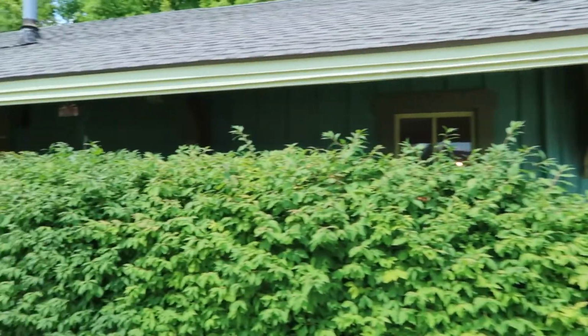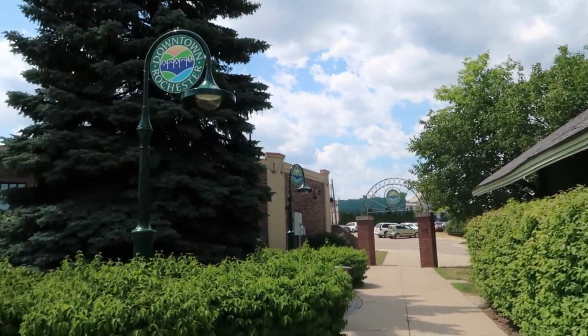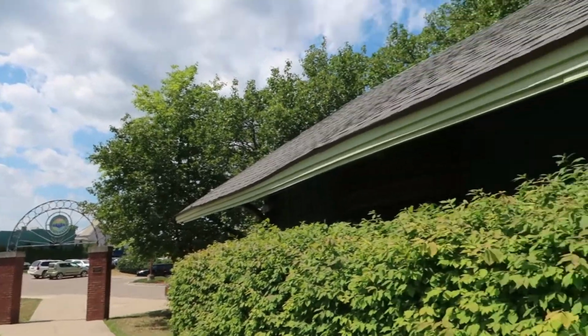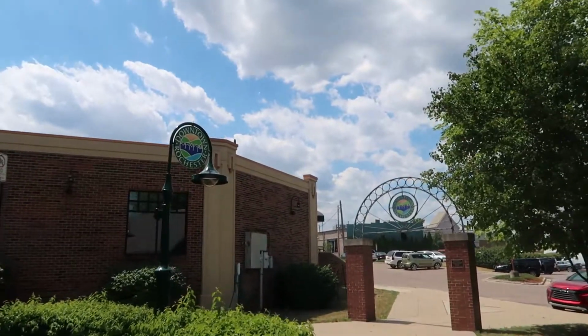I got to show a little bit of it, but this building is a lot longer than the store, so they must have quite a bit of storage space in the back of it, don't you think? I think it goes pretty far. Well, anyway, that was a fun little distraction. Let's get a look at the downtown.